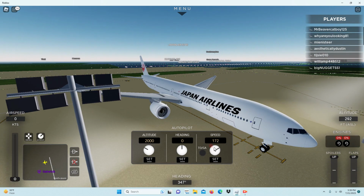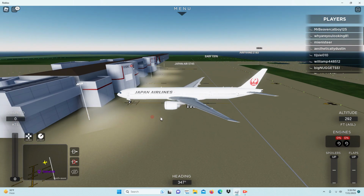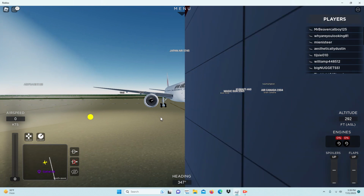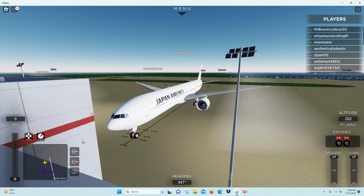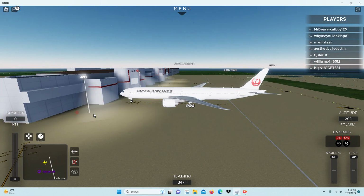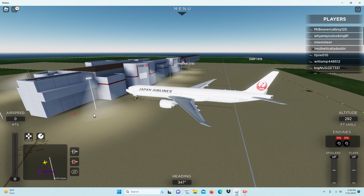And by the way, my airport is being remodeled to make it a little better than it was before, because the tape was getting pretty beat up and the paint was chipping off. So yeah, that's a little update for you guys. And we're all set for the flight and we'll be pushing back very soon.